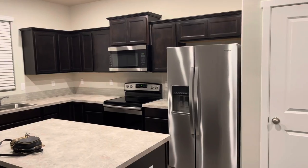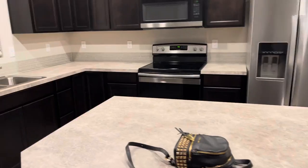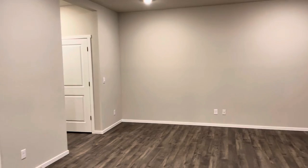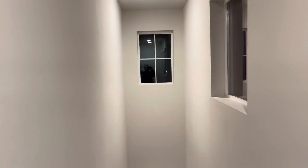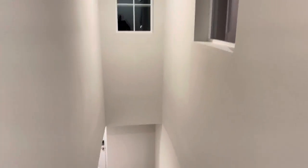This is the kitchen with the dark cabinets, and I love the island. And then the living room with the gray walls and the dark, kind of rusted floors. I don't know, what do you think? I like it. We're going to go down this hall, and then we have a nice little closet. Okay, so I'm on the second floor. That is a window from the second floor. There's two, which is nice because then you get a lot of light. Then you have the stairs.